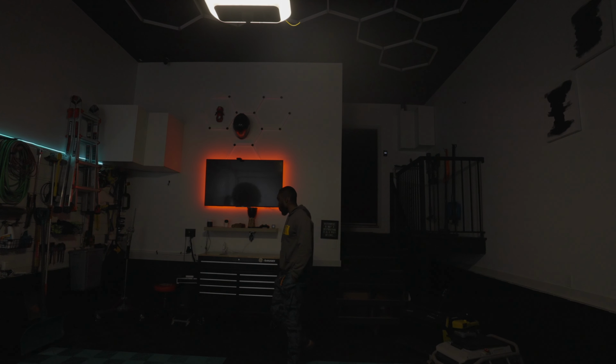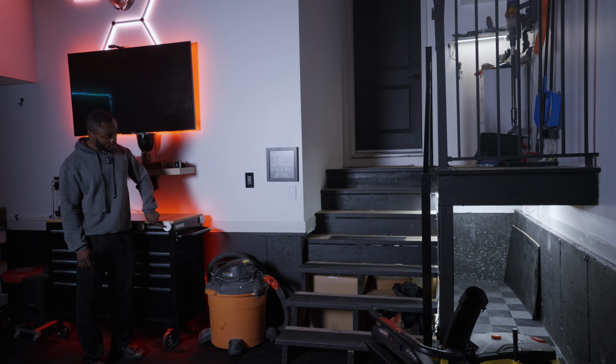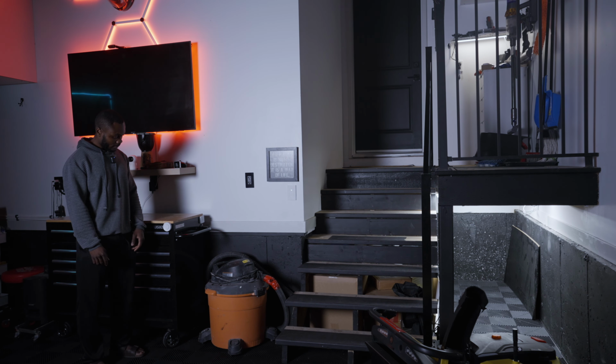For me, my primary goal is to make sure that I have multiple ways to control every single device in this garage. From being able to use gesture controls to control all the devices here, to being able to use my phone, voice, and even the Flic Twist. So I've assigned it to be able to control the light as well.